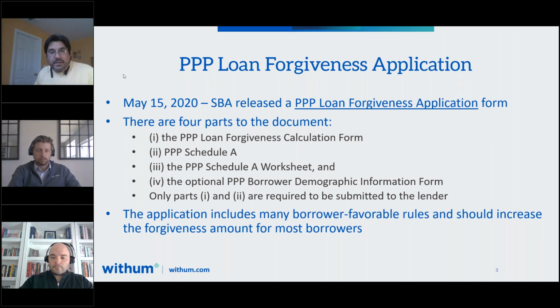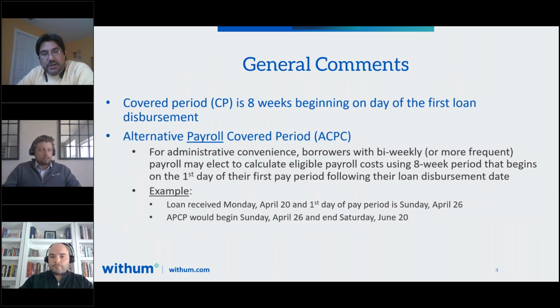Next slide, please. So the general comments here. It redefined the covered period. The covered period is 8 weeks beginning on the day the money comes into your bank account. Now, we had some clients get money on a Sunday, so that would be the first day of the 8-week period. It's 56 days. Now, they did introduce an alternative payroll covered period. And this is just for payroll, and it's more for the convenience of the borrower to align their payroll with the 8 weeks. So depending on when their payroll is, you can move that 8-week period.